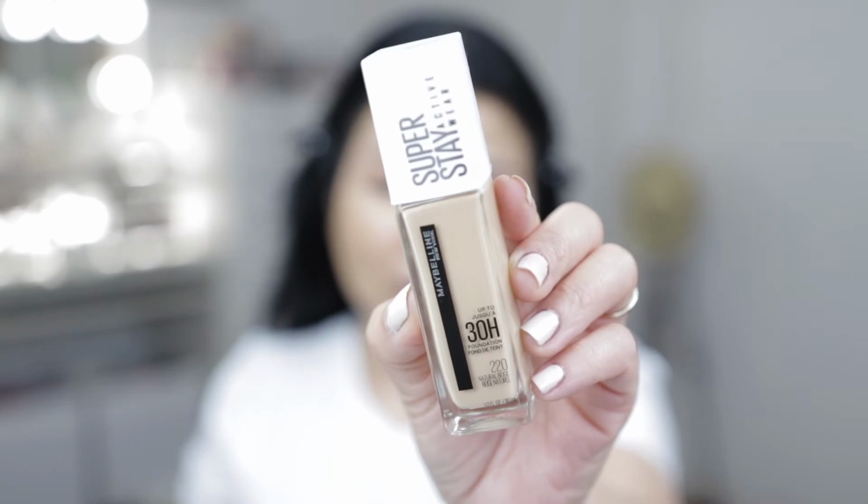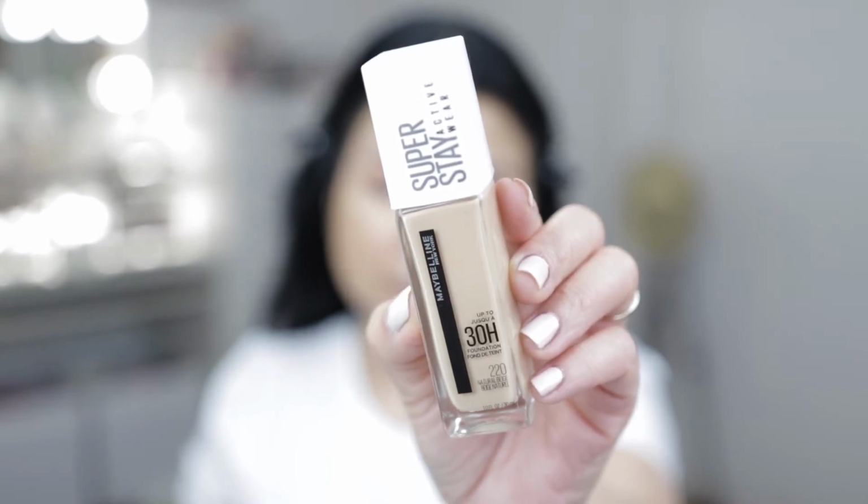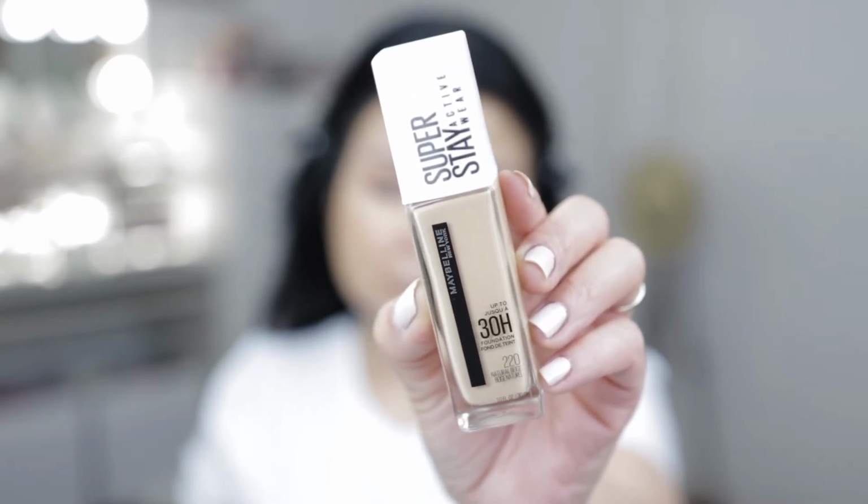Moving on with our foundation. This brand is one of the most well-tolerated makeup brands. It really blends well in every skin tone, skin type, and in every walk of life. Well loved, and it is very affordable. And we're talking about the Maybelline Super Stay Active Wear up to 30-hour foundation.